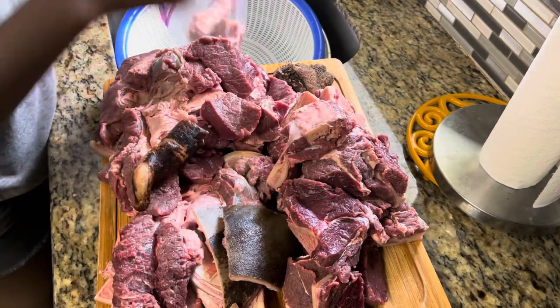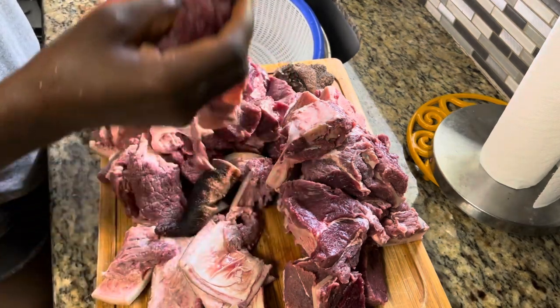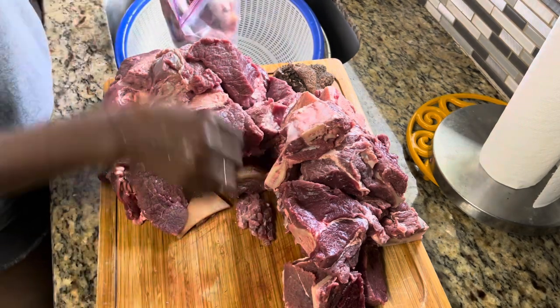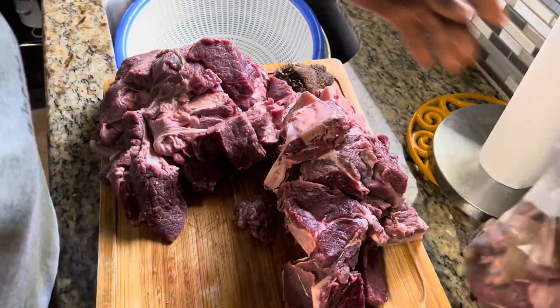My knife is not sharp enough to cut. I would have cut them into smaller pieces, but I will cut them up when it's time to cook. One with skin.